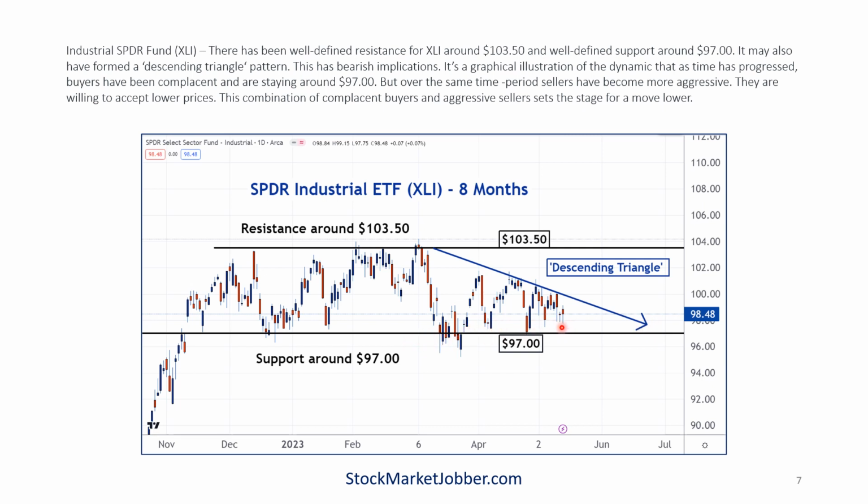If you have aggressive sellers and chill buyers, regardless of what market it is, stocks, real estate, commodities, it sets the stage for a move lower. So to me, in my opinion, I think there's a good chance that this support breaks, meaning the sellers overcome the buyers, or the sellers outpower the buyers, and we start to move lower.